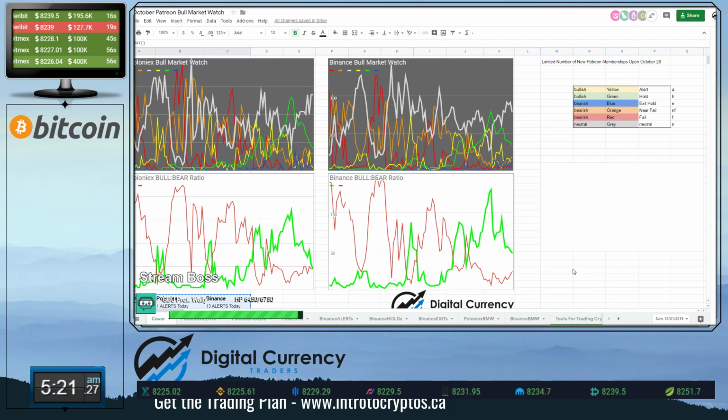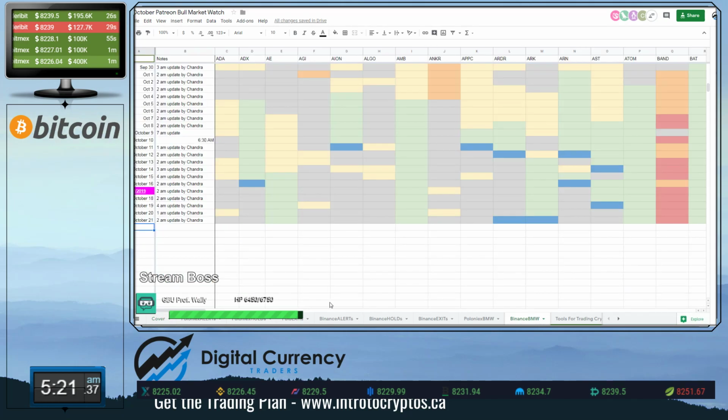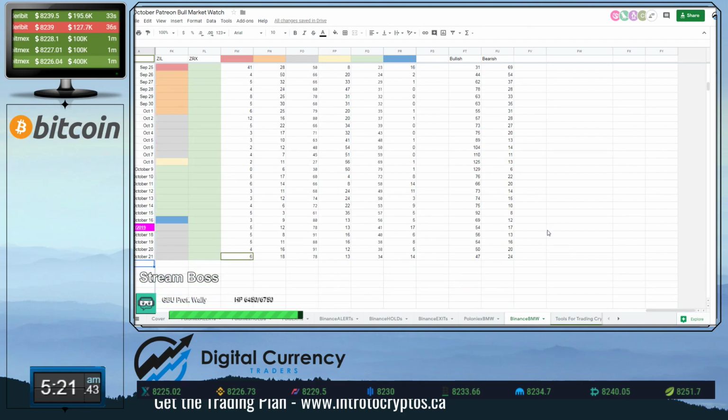So here we are looking at the bull market watch spreadsheet, and we can see that we have 14 exits today on Binance, 4 more exits today on Poloniex. Pretty crazy to see all of these things topping out. If I zoom back here, zip over to the very end, and scroll down, we can see how we've gone from 79 alert status or hold status coins, and it's dribbled its way down to 34 of those hold status coins.